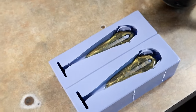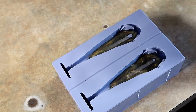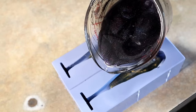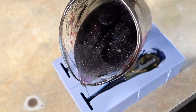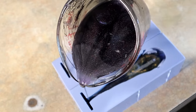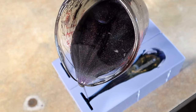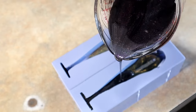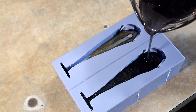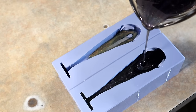Okay. And now we are ready for the top, okay? We're actually going to start back here at that tail junction. Again, that's sort of the weakest link in terms of bonding. All right, now we're going to move on down into the body. Just go ahead and fill her up.